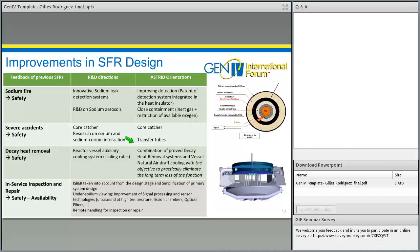And for in-service inspection and repair, which is related to safety and availability, in that case, we'll have to demonstrate that we are able to inspect in all the system and in all cases the different parts which are suspected to be able to evaluate or to have some cracks or failure. So mainly the weldings, which are the major part where you can encounter cracks and failure with time.